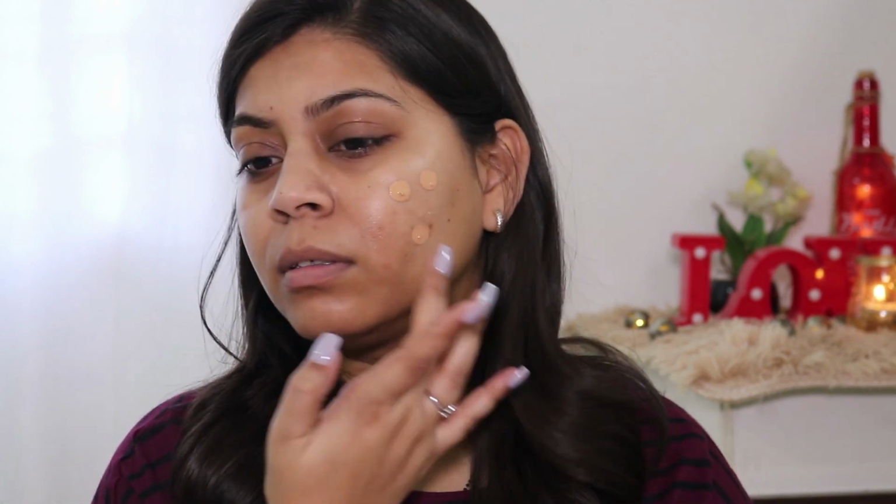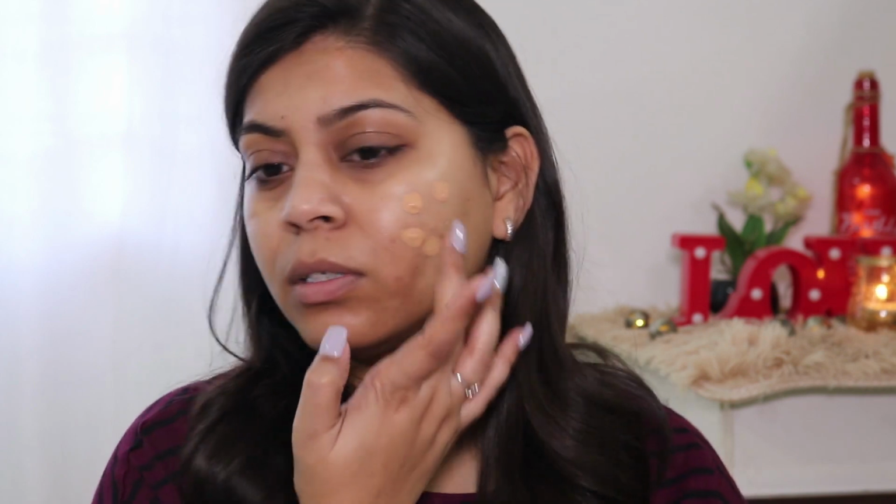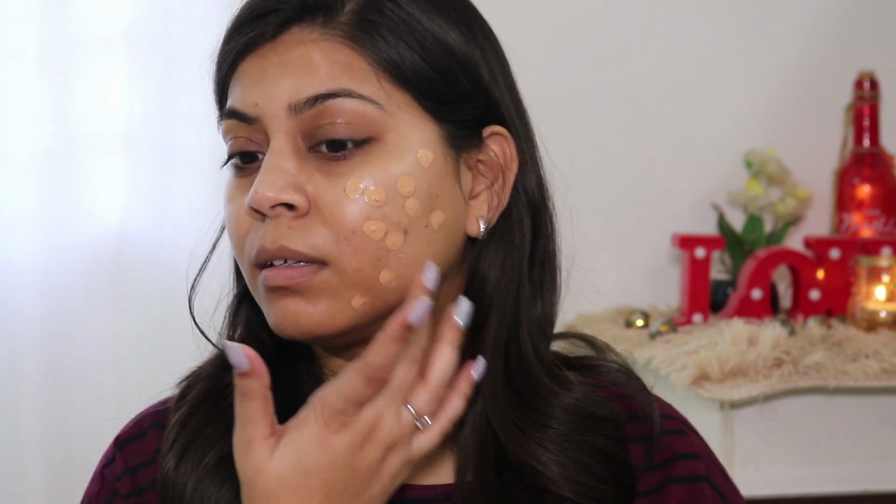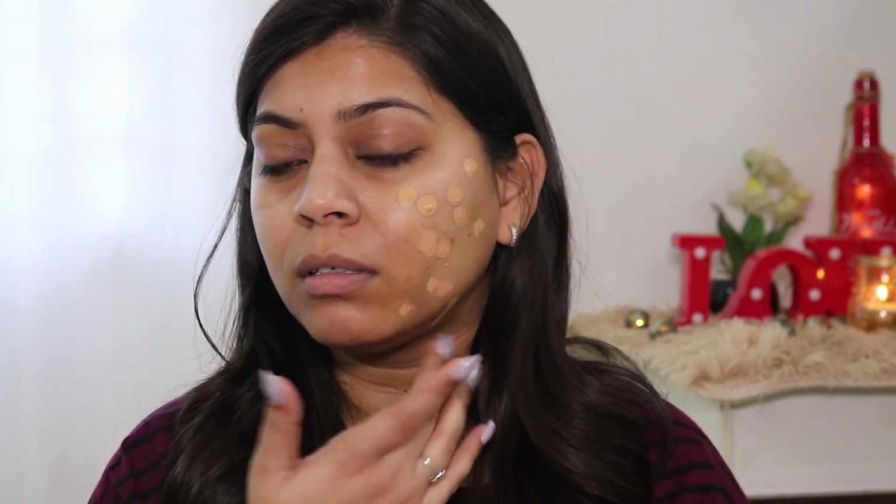So I'll dot it. Okay, so the shade is dark. This is the second shade in the range. Like there was only one shade which was lighter than this, and this was the second one, and it feels a little dark. Okay, let's blend it.